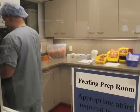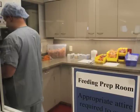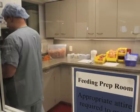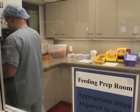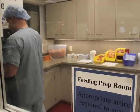The nutrition room was established in 2010. Every day, a team of trained nutrition technicians prepare feedings specific to the nutritional needs of each baby, as determined by the neonatologist and/or nurse practitioner, who assess the baby on that day.